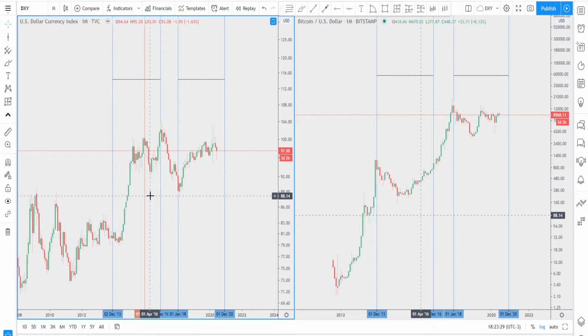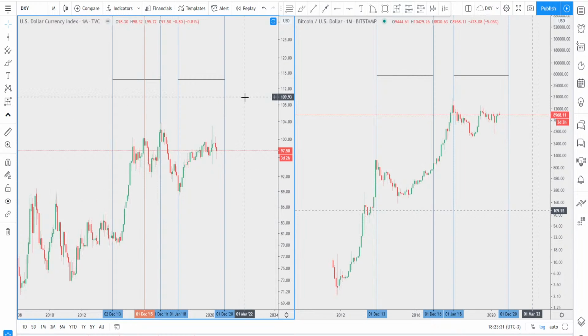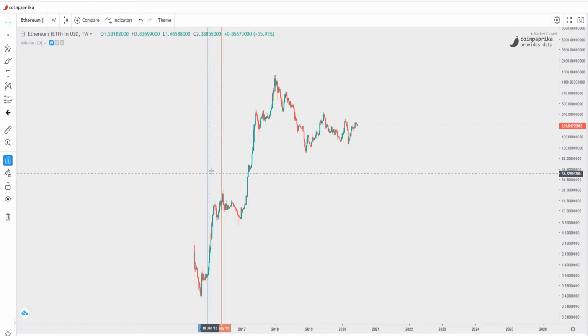It's April and May. Okay, so it's correct here. As you can see, in a small time frame the dollar gave Ethereum a move from, let's say, 80 cents to, let's say, $14. Okay, $14. That's a big run, a big run.